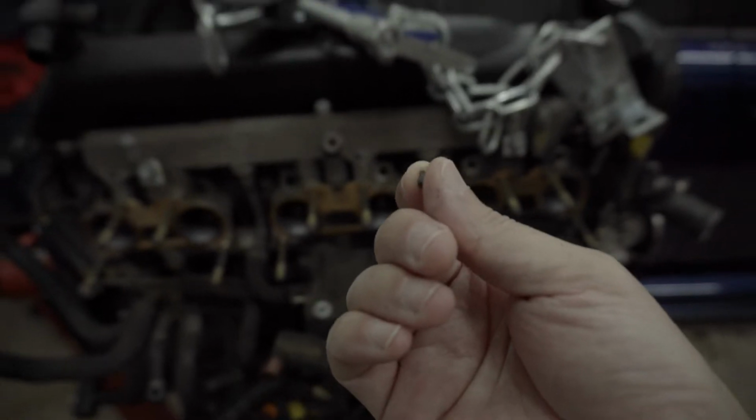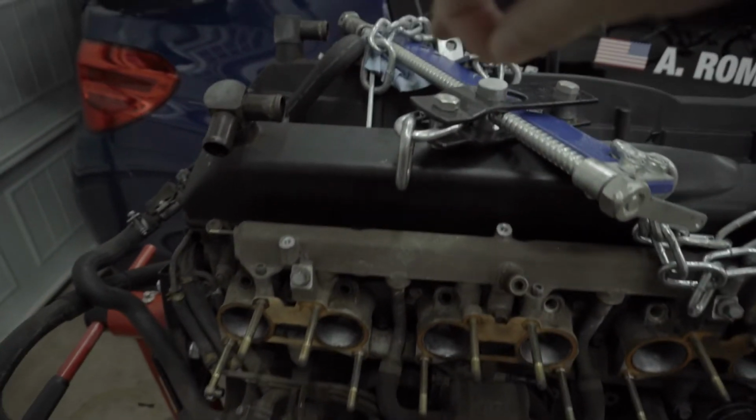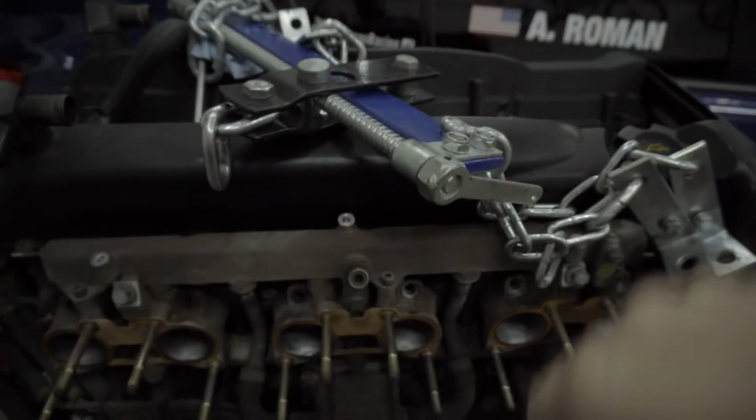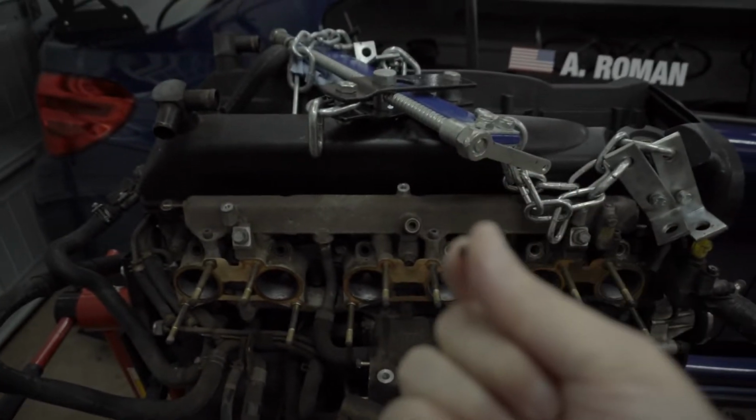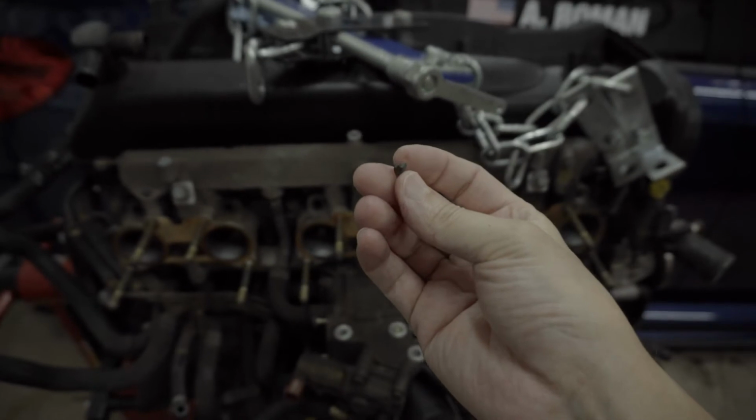So let's start taking this apart and finally take off this head and see where the damage inside is, and go from there, because this little piece is not good at all.